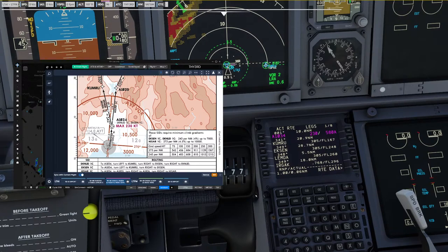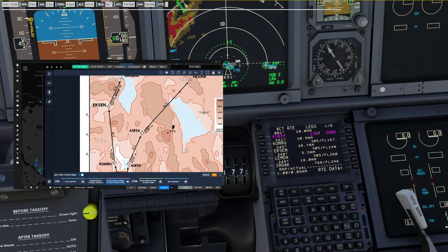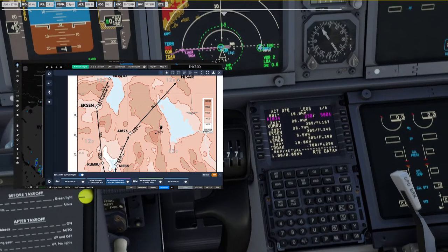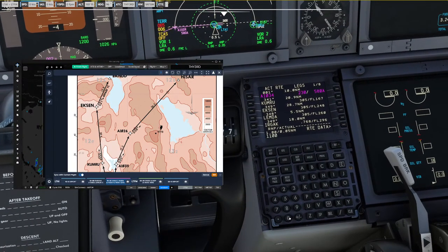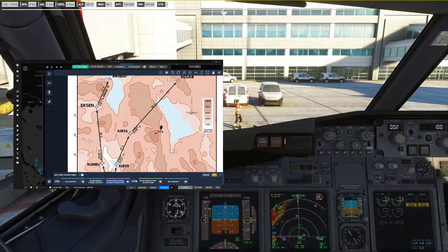Then, for the routing, we continue on the runway heading 002, 10 miles, to Alpha India 034, maximum 230 knots. We have Alpha India 034, 230 knots. And then a left-hand turn, 342 degrees, 20.9 miles towards Kumru. And then 350, 28.6 nautical miles towards Exxon. Initial climb, 110, we'll insert that over here, and apart from that, we should have a speed restriction of 250 knots below flight level 100, or below 10,000 feet over here. That's it. Any questions?